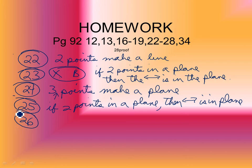Number 26. X and Y are collinear. Is that true? Are point X and point Y collinear? What do you know about any 2 points? They're always collinear. So 2 points always make a what? A line. 2 points always make a line.